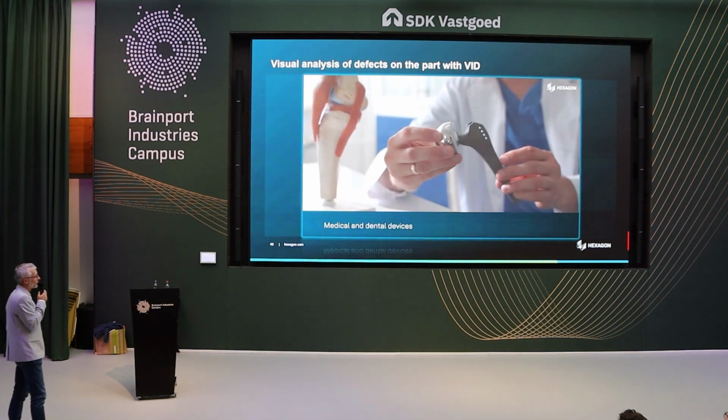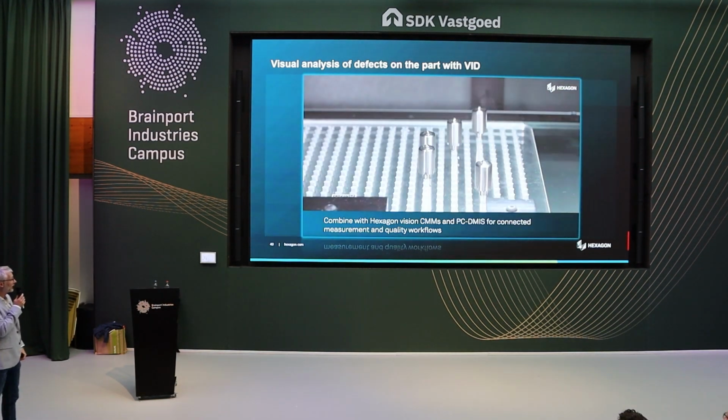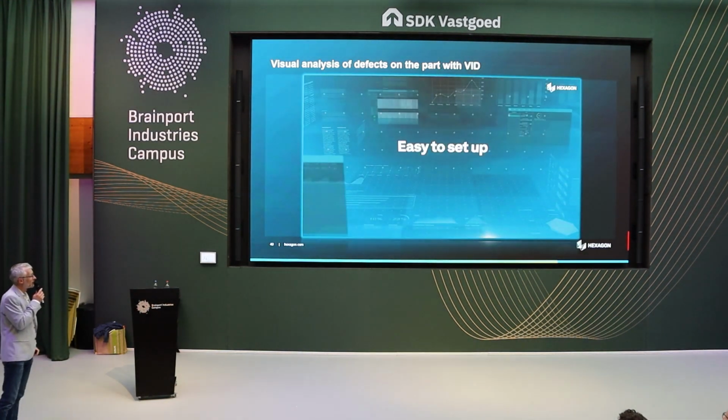So it's used by customers in many different types of markets. So we have seen some electronics applications, but we also, of course, have some medical applications, for instance, that can be checked by this system.